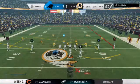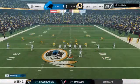Don't get nervous. 43 in the mic. Watch the screen, watch the screen.